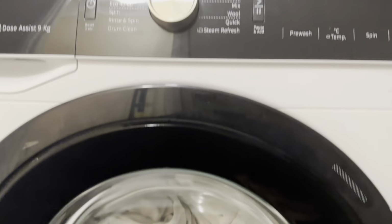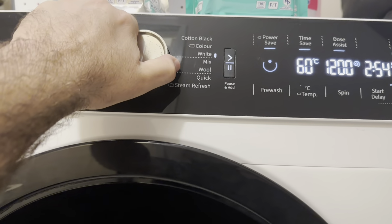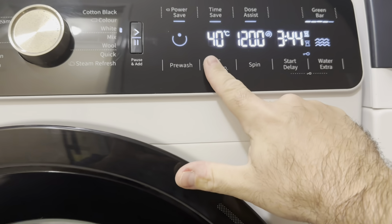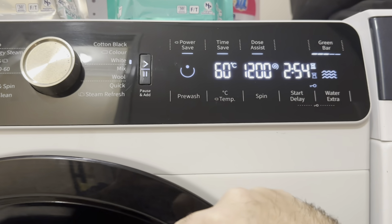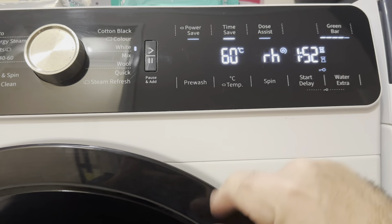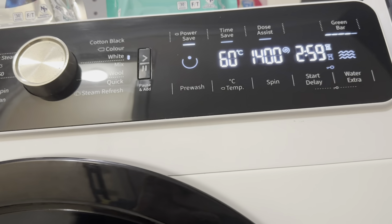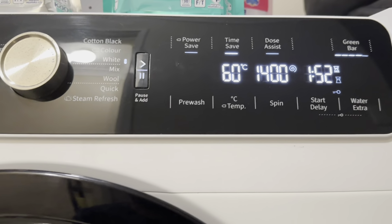Okay, coming down. Okay, settings. We're going to go to cotton white, just white, which is just the cotton cycle really. 60, time save. 1400 spin, can't use any other options really. Power save? No, you can just do time save. 1:52, 60 degrees, away we go.